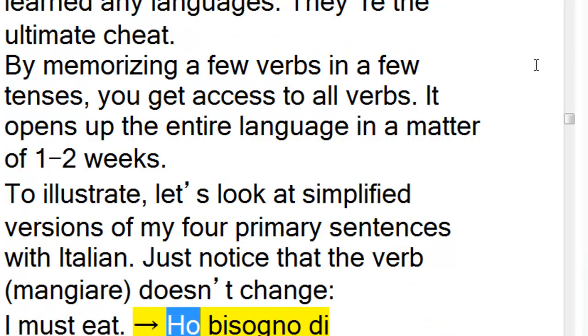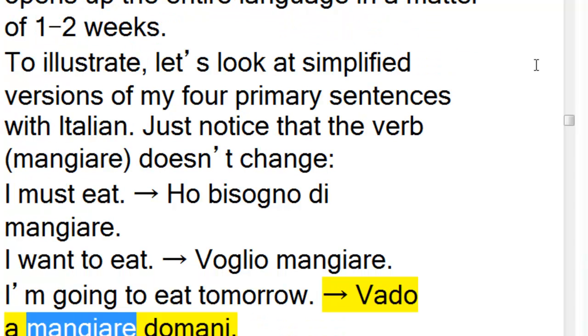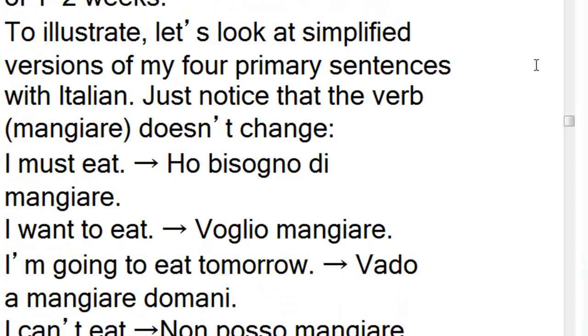I must eat. Ho bisogno di mangiare. I want to eat. Voglio mangiare. I'm going to eat tomorrow. Vado a mangiare domani. I can eat. Non posso mangiare. Literally, I am unable to eat.